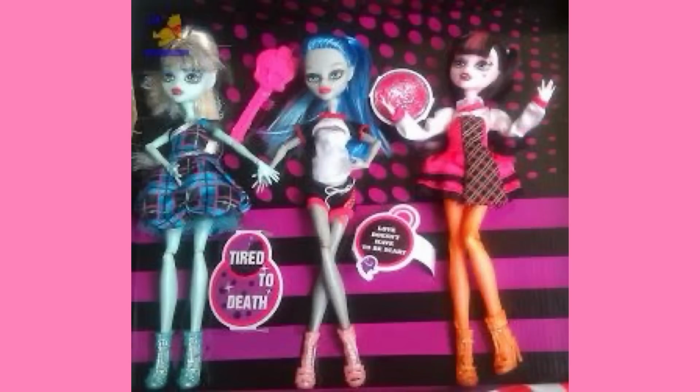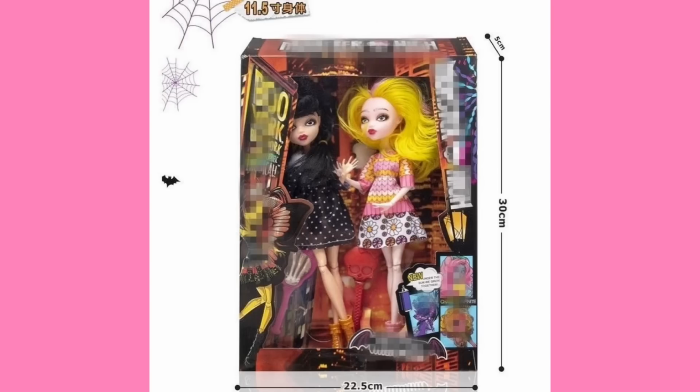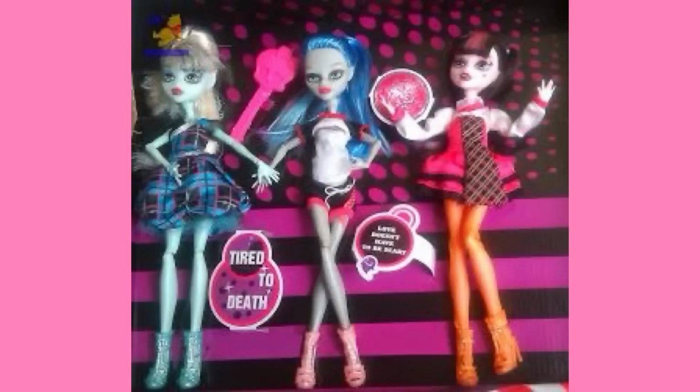Not a bad job recreating Forbidden Love Draculaura's dress. Obviously some things are missing, like the buttons. They didn't give her the polka dots on her stockings, but it's surprising that they actually put that much effort into recreating these dolls. Again, what we're used to is stuff like this, and especially stuff like this. So needless to say, seeing a bootleg that actually tries this hard is more than just a bit surprising.